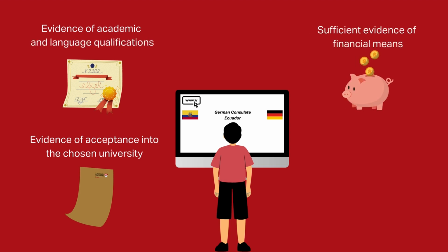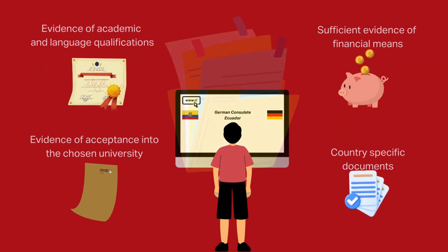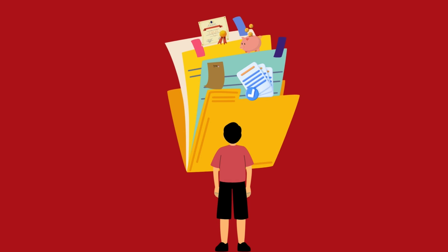The next thing listed is something he does not have yet, but a very important one: sufficient evidence of financial means. Normally this is the blocked bank account. So now he has to open a German blocked bank account with an international provider and deposit the required amount on it. Besides that, there are a few specific documents for Ecuador students listed on the website of the consulate. He puts them all together into one folder.